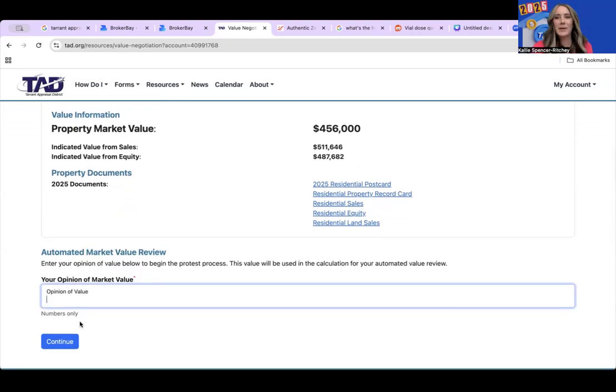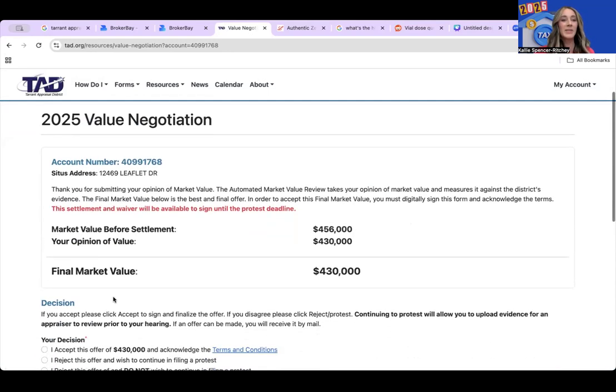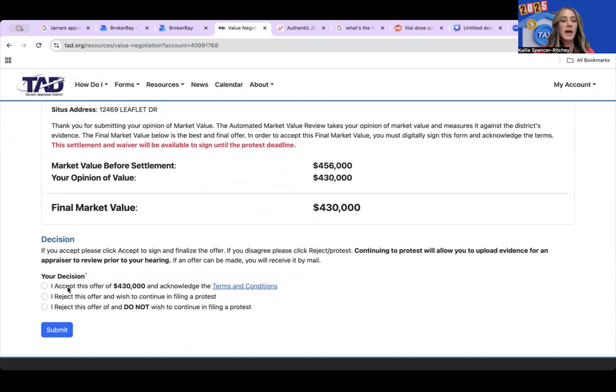All right, drum roll. I'm going to put in 430,000 and let's see what happens. I don't know. Here we go. So exciting. Okay, let's see what happened. Thank you for submitting your opinion. So: market value before settlement, your opinion of value, final market value. If you accept, please click accept to sign and finalize the offer. If you disagree, please click reject. Continuing to protest will allow you to upload evidence for an appraiser to review for your hearing.